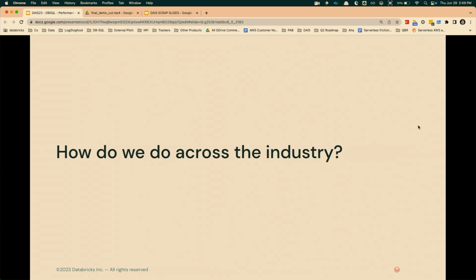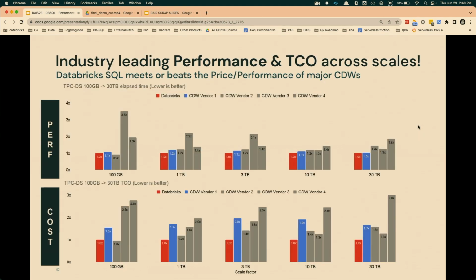We showed you a lot of numbers and charts, like this blue line and this red line, which shows we're comparing against a competitor. But how do we do across the industry? There's obviously more than one cloud data warehouse that you have an option for, so we ran many of those benchmarks across all of them. This shows that across all the different cloud data warehouse providers, we have us plus 4 of them.